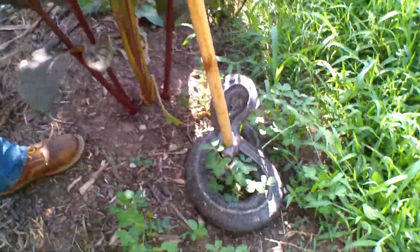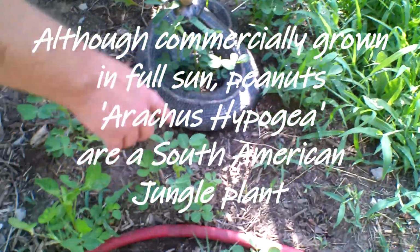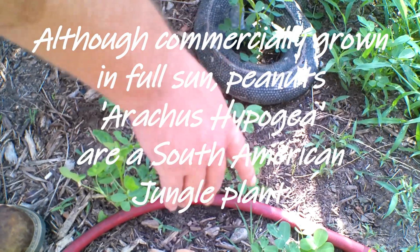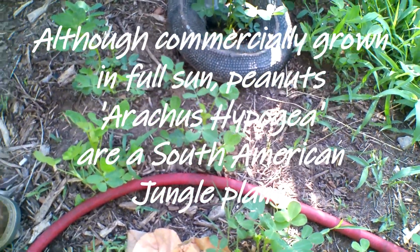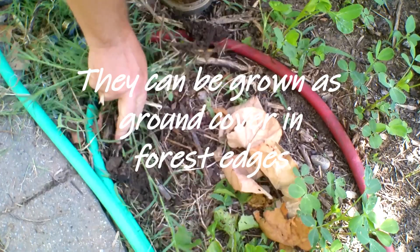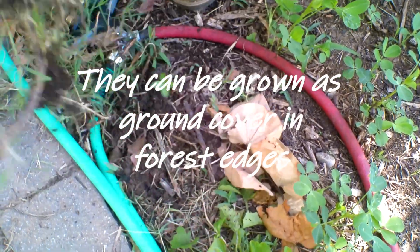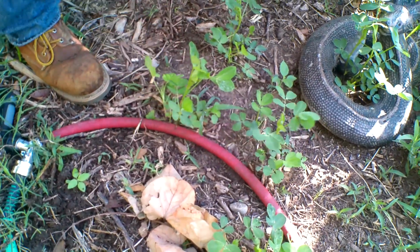Growing all around the ground here is an annual ground cover. These are peanuts, and we planted them about, as you can see, 1 foot apart in the areas where we want to establish a ground cover. The alternative is this Bermuda grass that wants to grow in and take over everything. Well, we don't need Bermuda grass here. We have other things that we can grow for ground cover, like peanuts, for example.